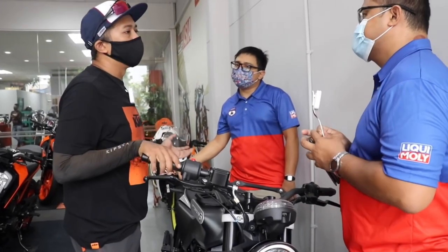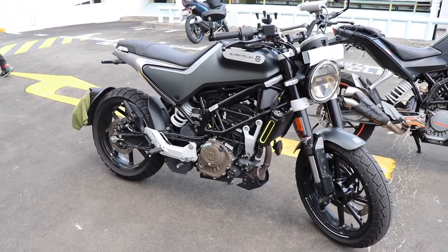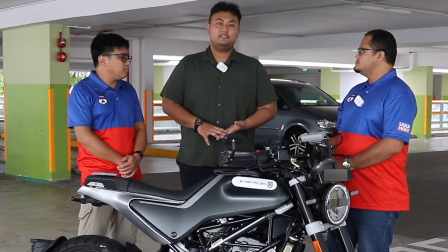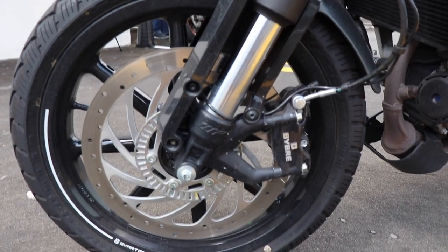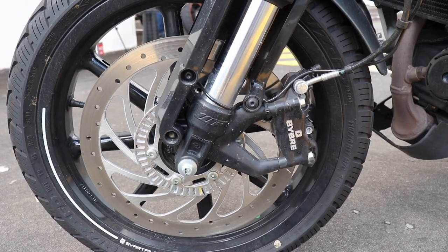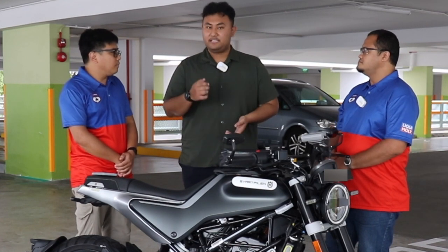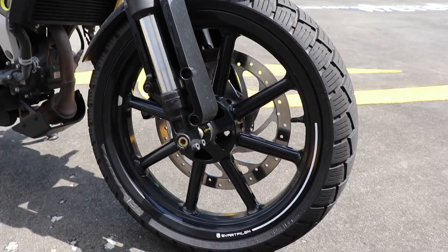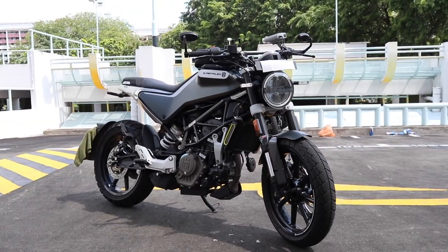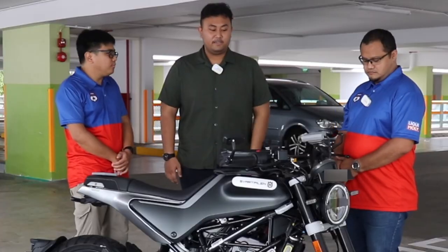For one, the Svartpilen 200 compared to the Duke 200 is basically almost the same with a few minor differences. One is the front brake disc. For this bike, it is 320mm. If you think about it, 320mm on a 2B bike, that's overkill. But actually it gives you confidence in braking also, paired with ABS front and back. So I think for new riders, you will be very confident in braking with this bike.